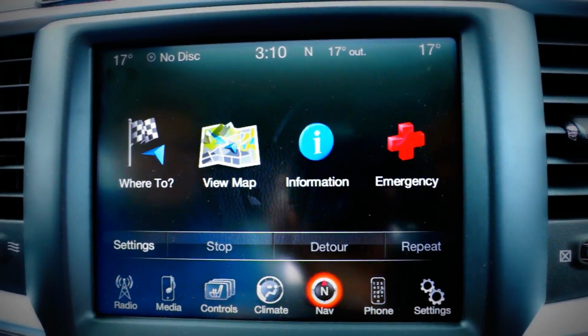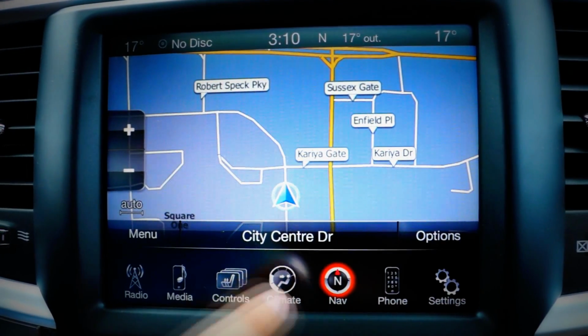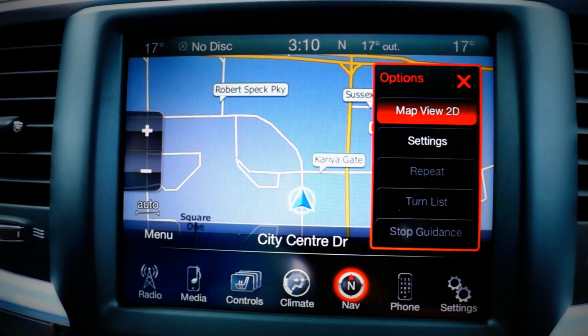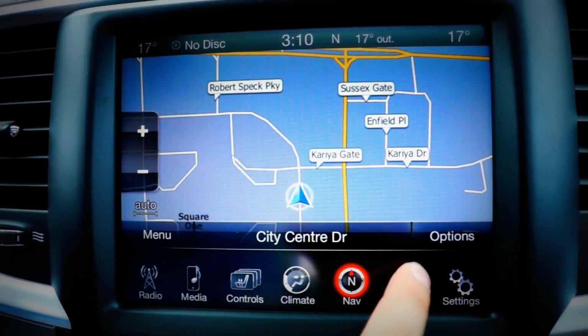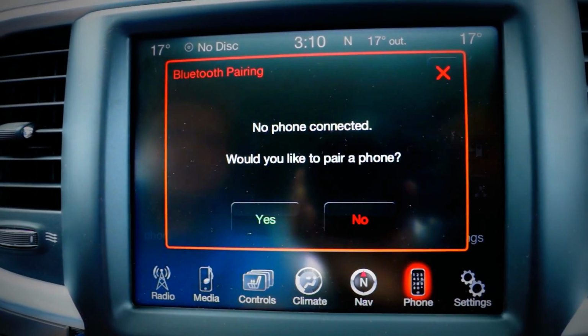Navigation. It's a fairly good navigation system. It's either 2D or 3D. If you go under options, it has many other options: turn-by-turn guidance, repeat, settings, and also 3D view. Your phone functions, it's as simple as clicking yes to pair a phone and punching in the correct password.